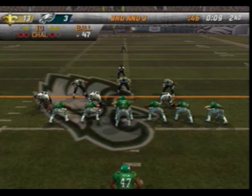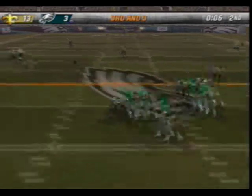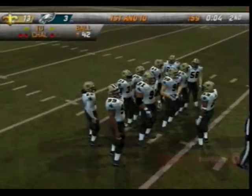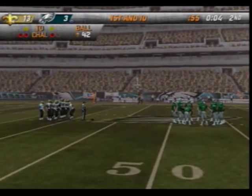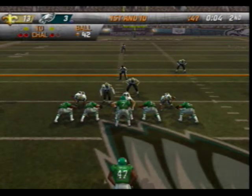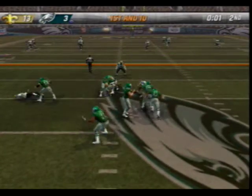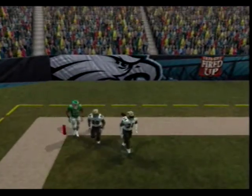The Saints come out in a nickel package. With the throw, he finds his man. Ross is there on the stop at the 42. Ball on the 42-yard line. Williams lines up with seven guys in the secondary. Dropping back to pass on first down. Pumps once. Going long to the left. Knocked away.